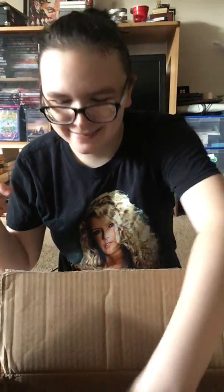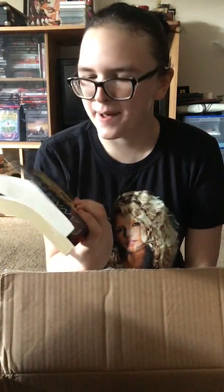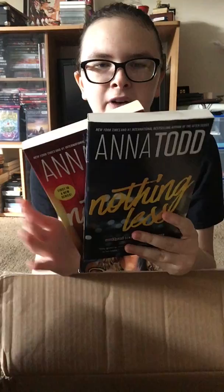Oh goodness, I just found these two on the top, and I am super excited. So I have here Nothing More and Nothing Less by Anna Todd. Now I knew I was getting these, but I'm really excited to read these because right now I'm reading After. I am on the third book in the After series, After We Fell. These two books follow Landon Gibson, who is Tessa Young's best friend in the series, and I absolutely adore Landon. I think he is adorable.